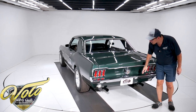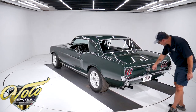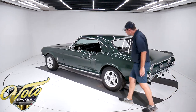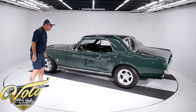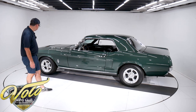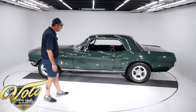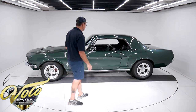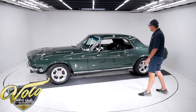Back here actually has sequential taillights. They'll blink across. But the gas caps, the GT gas cap, all that trim was replaced. He also put LED lights in the marker lights, interior lights. They have halo LED headlights up front. Some beautifully polished torque thrust wheels with BF Goodrich tires, a little bit taller and fatter in the back for nice muscle car stance. So, let's open it up.